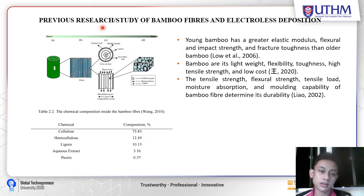Generally, here is the bamboo fiber, which consists of three main components: cellulose, hemicellulose, and lignin. These three main components are bound together to provide the strength, tensile, and wicking ability for the fiber itself.